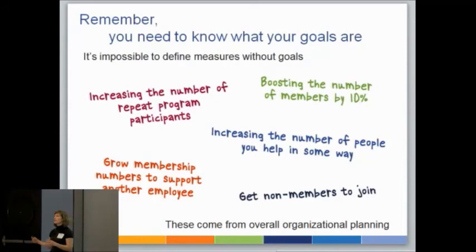So even if you are not doing the whole strategic mess of theory of change and everything's connected, this grand evaluation plan, and again, I give you permission to not do that right up front, you do want to think about some goals and effectively connect your measurements to your goals. And they can be specific goals. They don't have to be end world hunger, but get membership numbers to support another employee.